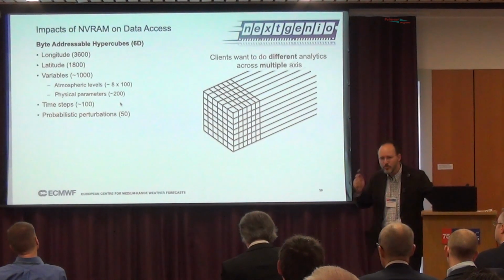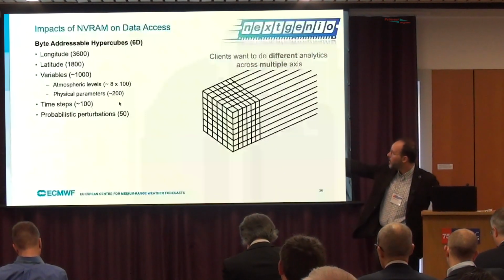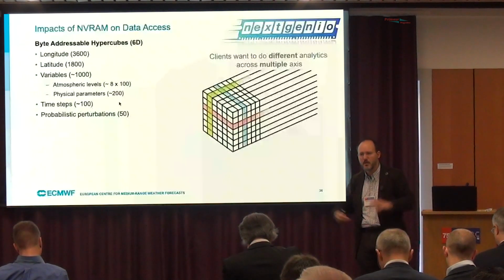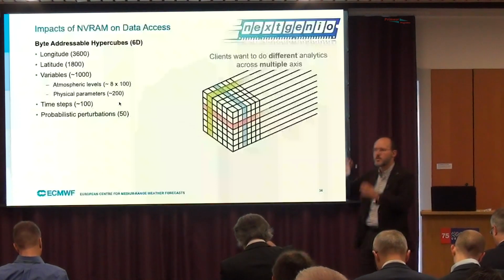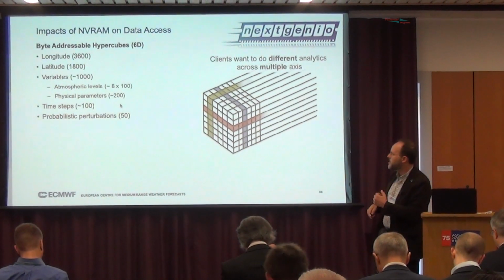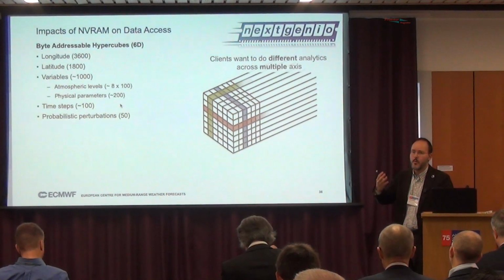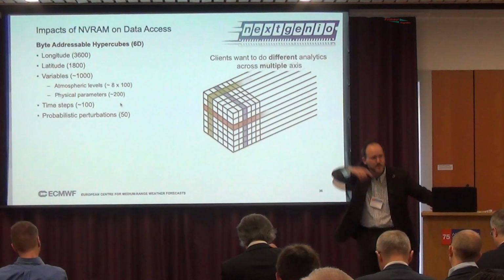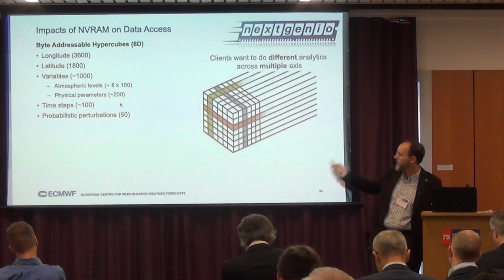But I want to point out something more. Let's think of what else we can do with this technology. Users want access across our 6-dimensional hypercube of data, across different axes, because that's how they use the data. Each user wants time series or statistics across the ensembles. And this is now opened up by the NVRAM, because NVRAM brings you byte addressability. You no longer have to seek and wait for the disk spindles to reach position and things like that.